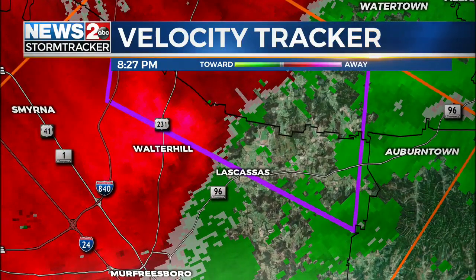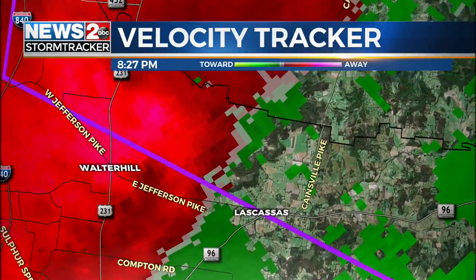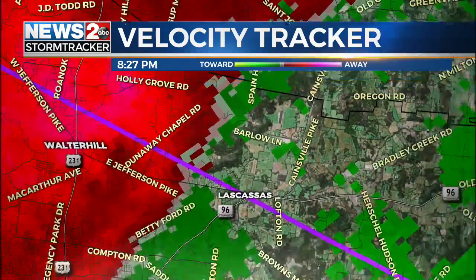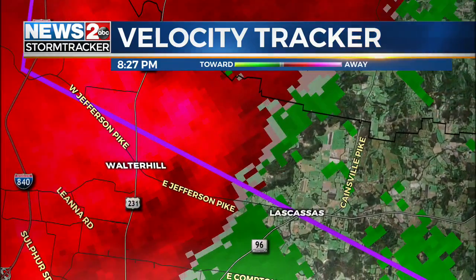I'm not seeing much in the way of rotation right now, though. That's one thing I'm noticing that we are losing. But the bright winds would indicate 80-mile-per-hour winds. That's what the National Weather Service is saying. Just so you know, 80-mile-per-hour winds is the strength of an EF0 tornado.